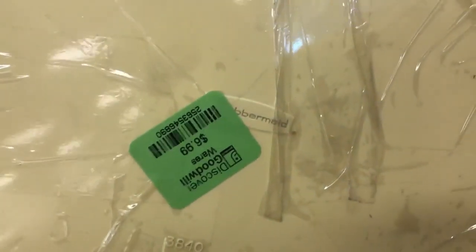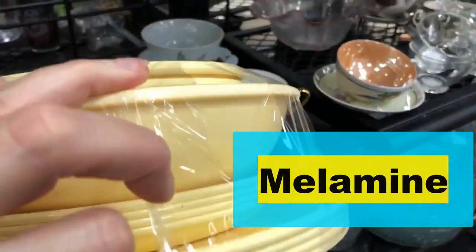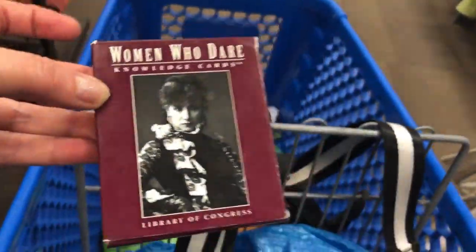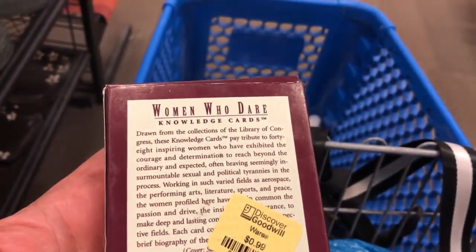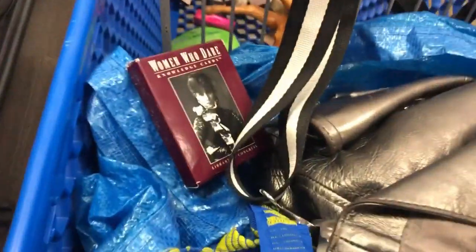Melamine. This is a Rubbermaid set. $6.99. It's not a bad price. Melamine. Different companies make it. I'm sure it's vintage. Actually has some resale value. And I threw these in, 99 cents. It's a deck of cards from the Library of Congress, Women Who Dare, and it's a lot of important women. Not that they were all not important, but, you know, historical, iconic. I'm going to play some kind of YouTube game with those. Not sure yet.